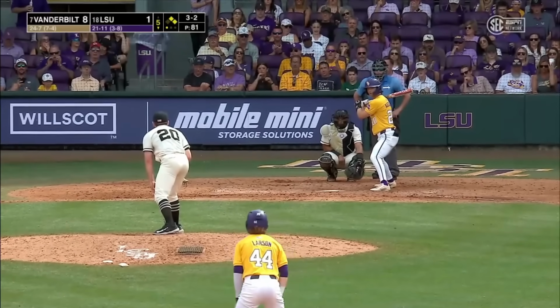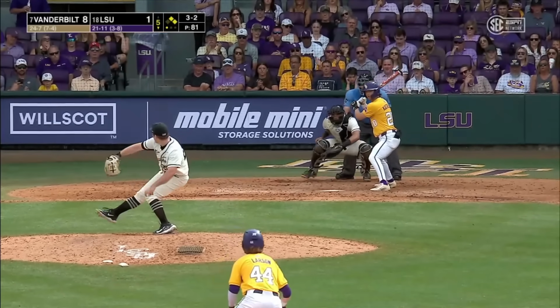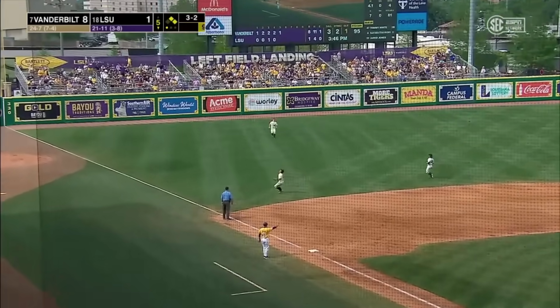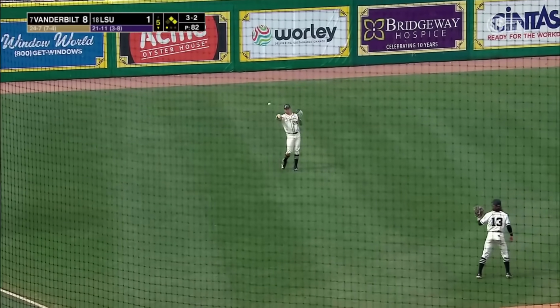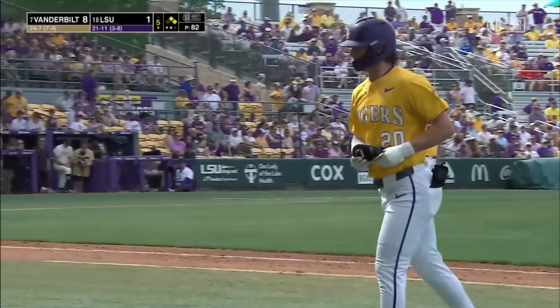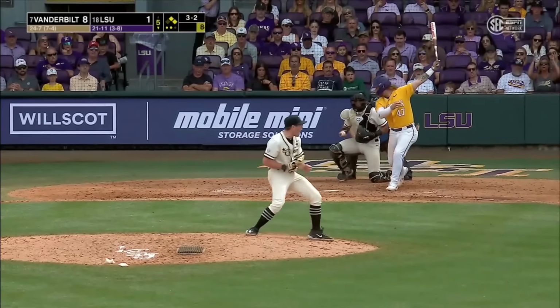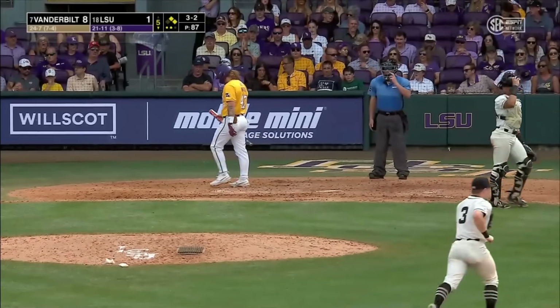Three balls, two strikes on Kucherak, the pinch hitter. LSU trying to eat into this 8-1 lead. Kucherak lifts it very high in the air to shallow left field. Holcomb is coming on. He's got plenty of time. That ball was hanging in the air like a box kite and eventually settled into the glove of Braden Holcomb. The runners will be off. White swings and strikes out.